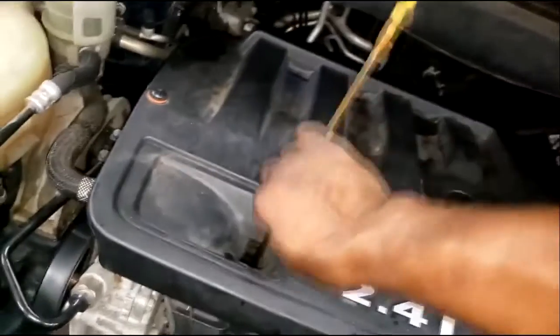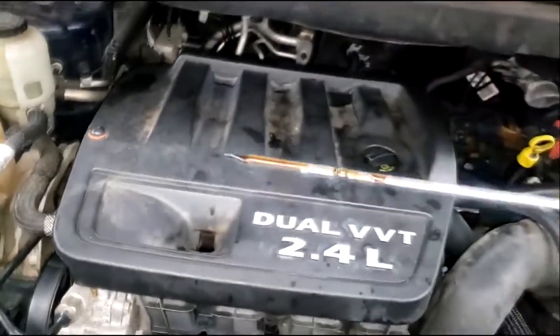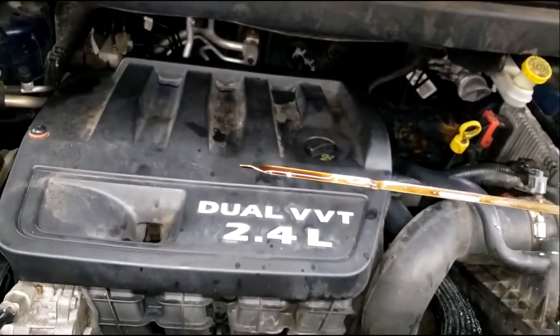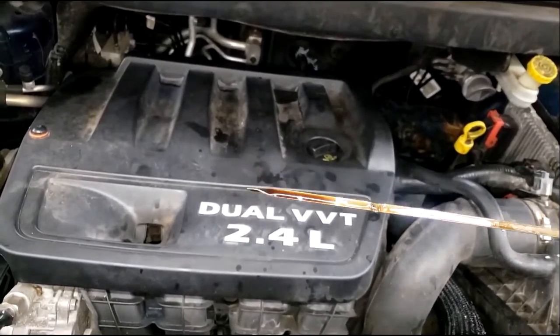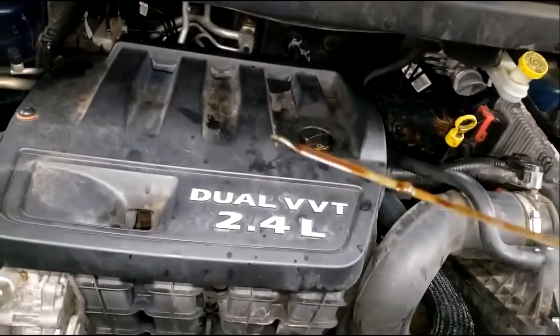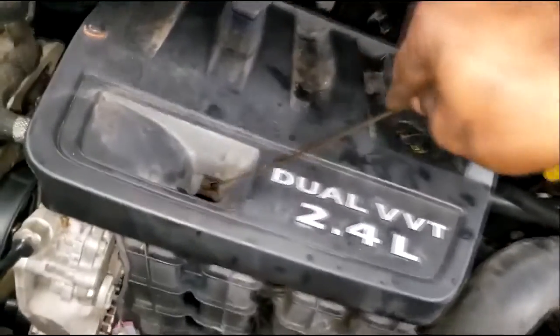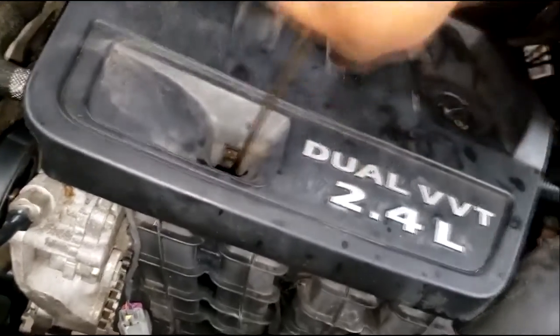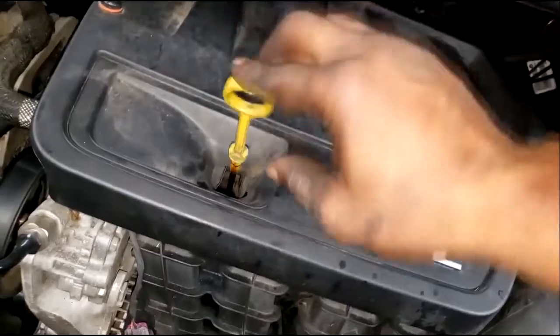You should do this, but don't let this be solely your decision making process. Just because you pull this and don't see a milky substance, I mean, it could have easily changed the oil already. Who knows? But to properly diagnose this car, now they don't want to pay for us to check it out. They just want the recalls done, so that's all I'm allowed to do.